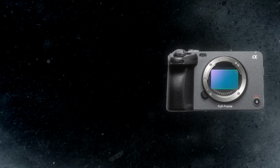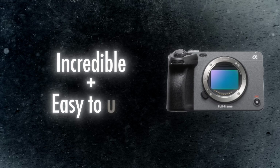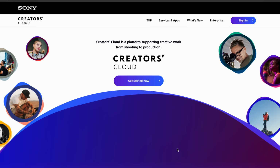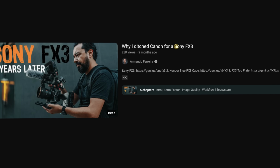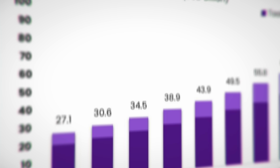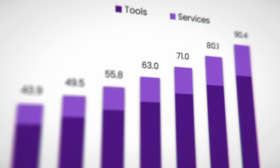So, the FX3's success can be attributed to it being an incredible camera and a camera that's super convenient and easy to use. Targeting content creators as your consumers offered Sony an additional powerful advantage. The FX3 essentially gets marketed for free as creators show it in their videos. On top of that, the content creation industry is expected to rapidly grow, which will drive even more sales for the camera.